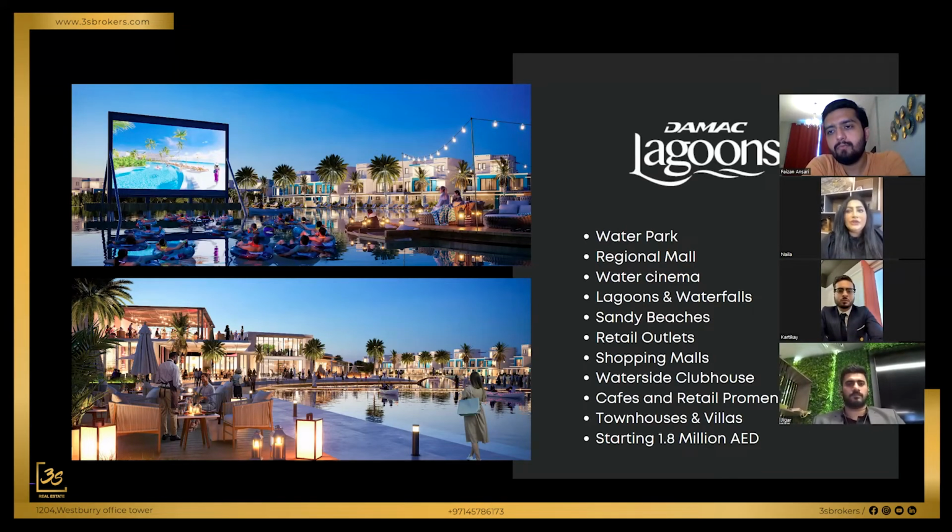So if you would like to book something over there, it's very easy. There is an escrow account where you are going to transfer your amount, and your amount will be secure with the government because escrow is linked with the DLD. And what you need to do, just submit your passport, and that's it. You will book the unit. And still they have a huge inventory with them.